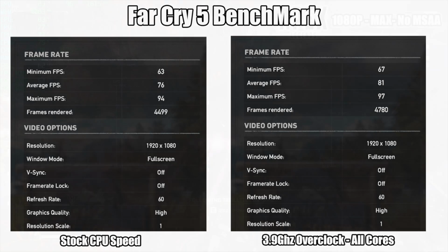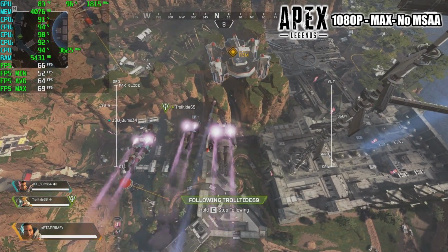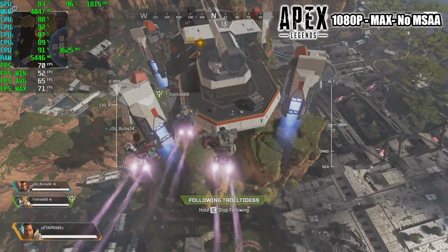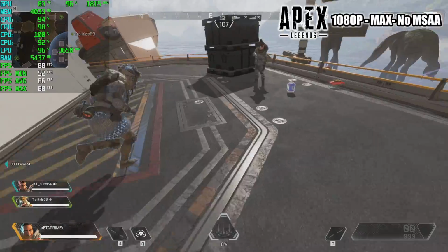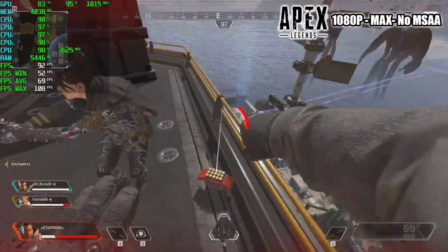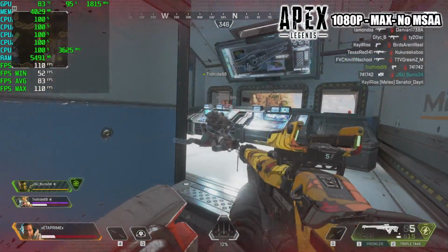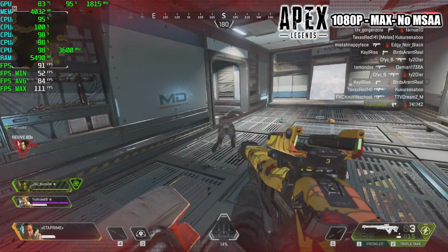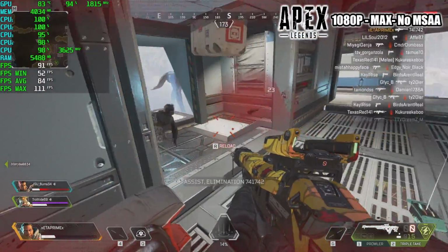The first game I tested was Apex Legends. Afterburner is running up in the top left-hand corner. We can see the GPU usage, CPU usage, FPS, minimum, average, and maximum. With each one of these tests, you'll also see the name of the game and the settings that were used on screen. So this is Apex Legends 1080p max with no MSAA.